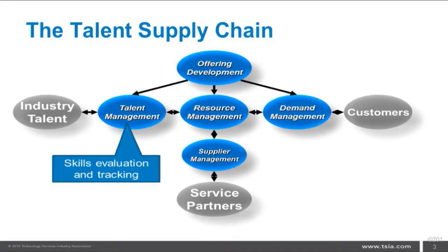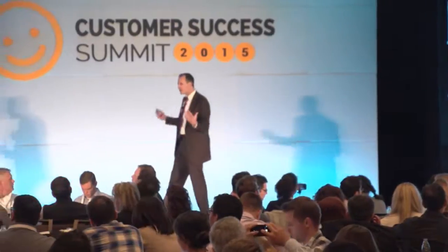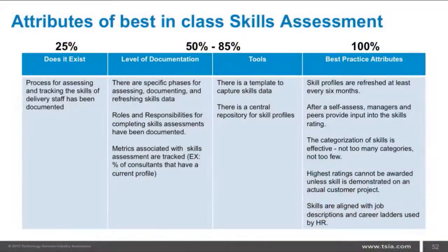We understand the best practices to manage what we call the talent supply chain. There is actually no mystery here. If you look at a topic like skills assessment, and once again, you want to have a quality skills assessment process and practices in place, we know what poor quality to best in class looks like. Leverage that. Don't try to reinvent the wheel on this topic of identifying skills, tracking skills, et cetera. Leverage what we already know as an industry. You already have enough heavy lifting to do around defining practices and adoption, right? So leverage what's already in place here.